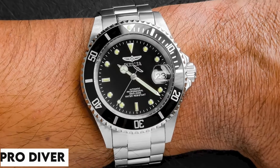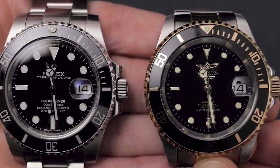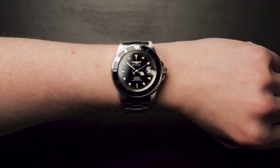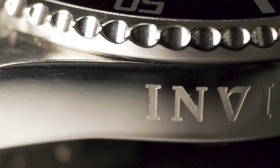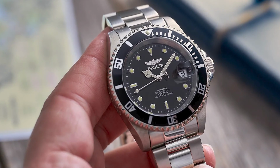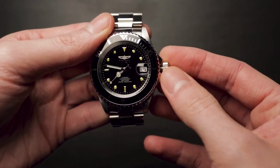Invicta Pro Diver. A Rolex Submariner watch copy from Invicta that costs under $100 is called the Pro Diver. Even down to the nearly same sizing. This watch is a blatant tribute to the previously stated Rolex in every manner. The Seiko manual design and recognizable diver style will make people startle when you tell them that this did not cost you hundreds of dollars.